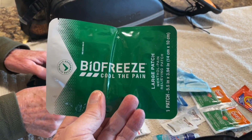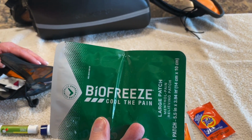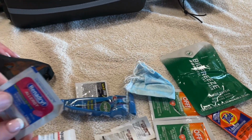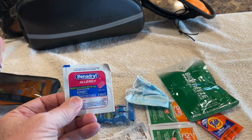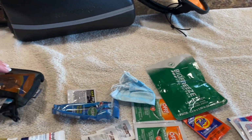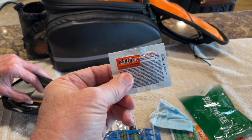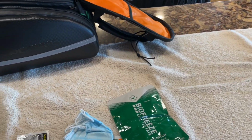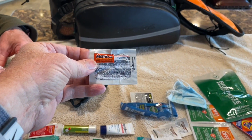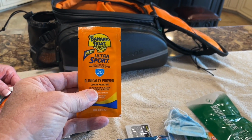Biofreeze. This actually is in case you have, I don't know, a pulled muscle or something. You can stick that on. Benadryl, which I use frequently to get rid of allergies. Second Benadryl. And what is this here? Motrin. And a little bit of Motrin. And you know, you got to look for these little packs because they're not carried anywhere. I think we got most of these off the internet.